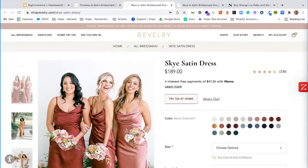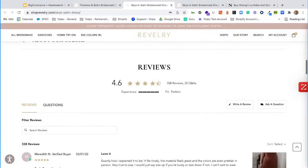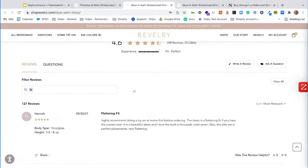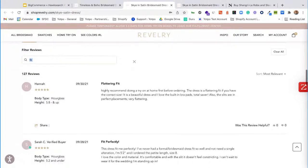What you'll notice is the snippet right here where you'll see 338 reviews already collected. I'm going to click on it, and it's going to bring us right down to the review display. Within the review display, you'll notice a couple things. One, you're able to filter through the reviews. So if you care about size, for example, or fit, you're able to pull reviews with the word fit in it. And now we're on that.